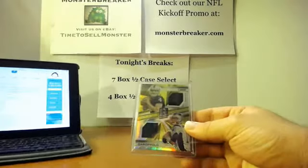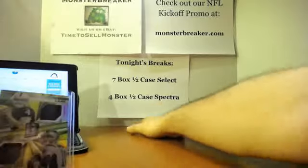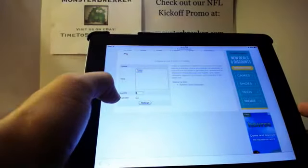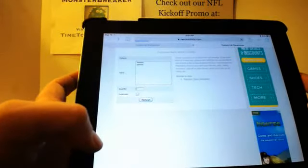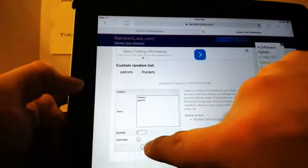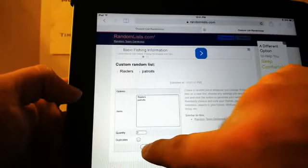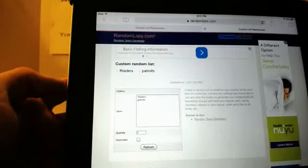That's going to be Raiders and Patriots for the Derek Carr and the Jimmy Garoppolo. Number four. One. Two. Three. And four. Going to the Raiders.